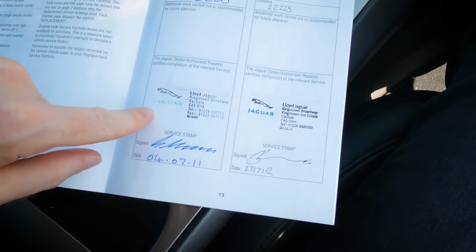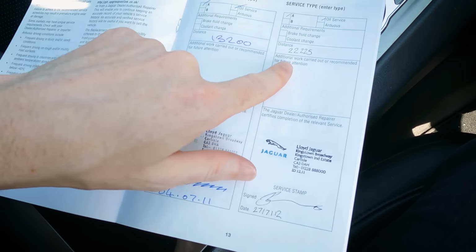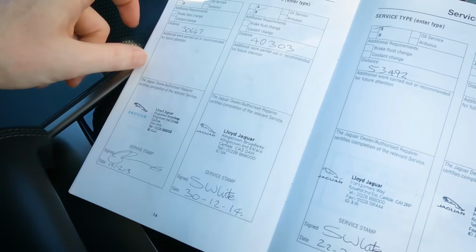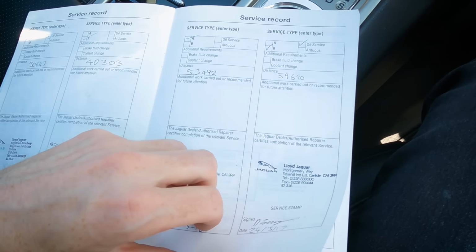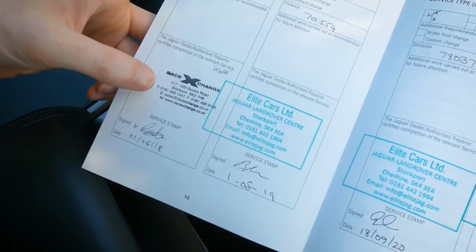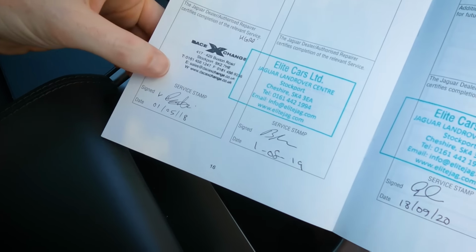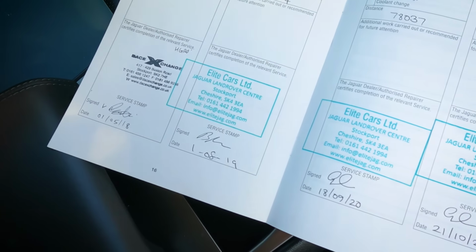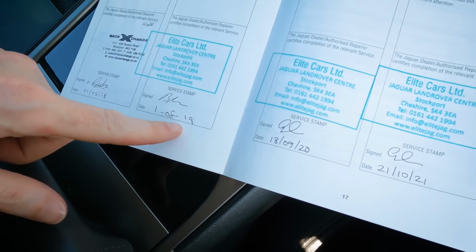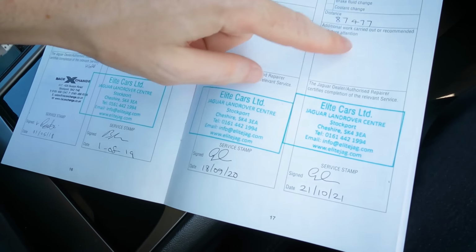Have a look at this. This history is excellent. So we've got Jaguar at 13, Jaguar at 22, Jaguar at 30, Jaguar at 40, Jaguar at 50, Jaguar at 60. Then it went to Dace at 63, who are a used car dealer in Stockport. That was done at 63,000. This is perfect history, this. And then Elite Jaguar have looked after it every year since. So 19, 20, 21, 70, 78, 80.